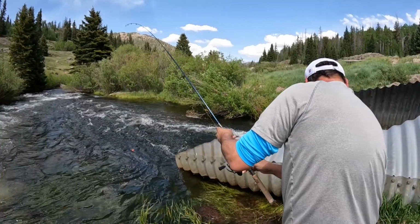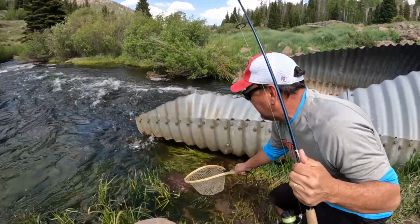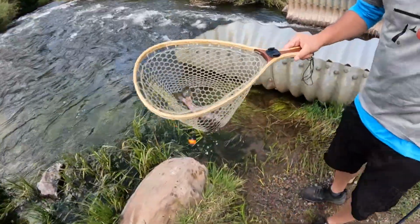Looks like a brook, or it's a dark rainbow. Dark rainbow. Oh man, that's a nice fish. Come here. Oh, look at this thing.